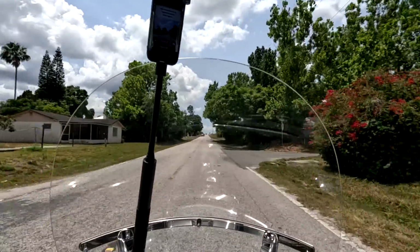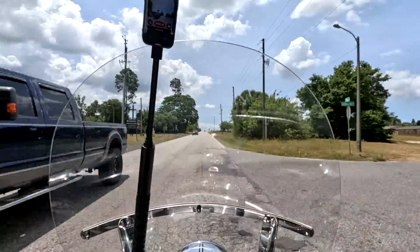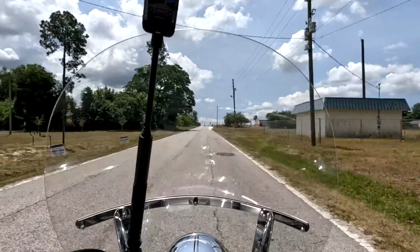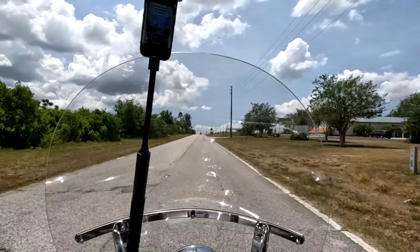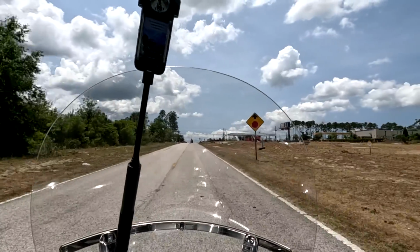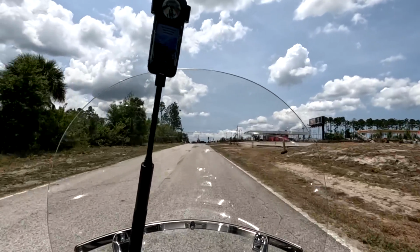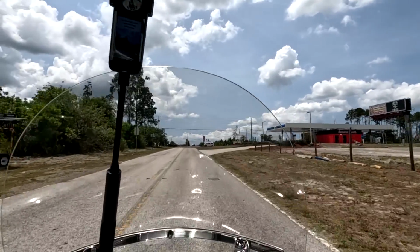The 2007 that I bought, you've seen the videos about that. I initially paid $1,000 bucks for it, but it had 49,000 miles on it, hadn't been ridden in a few years, and to get it in perfect shape, it took about another $1,000 bucks. This bike doesn't seem to need anything with only 3,000 miles on it.